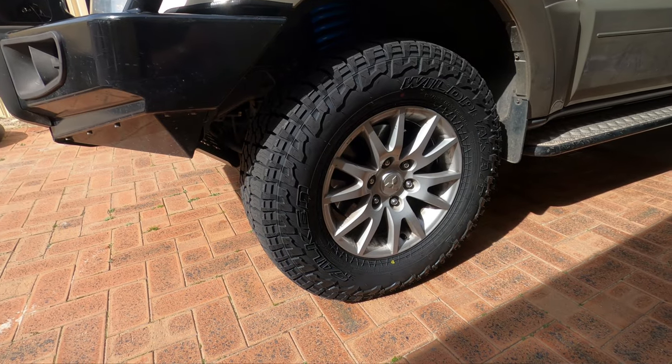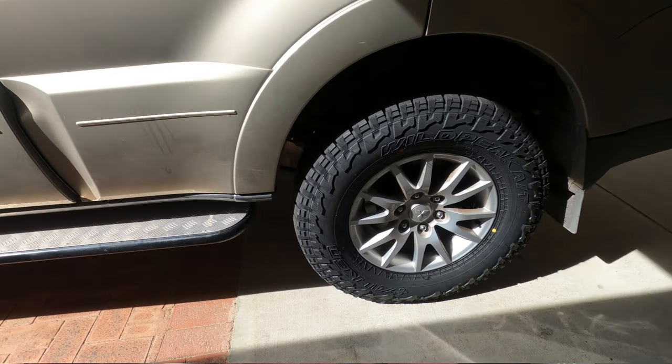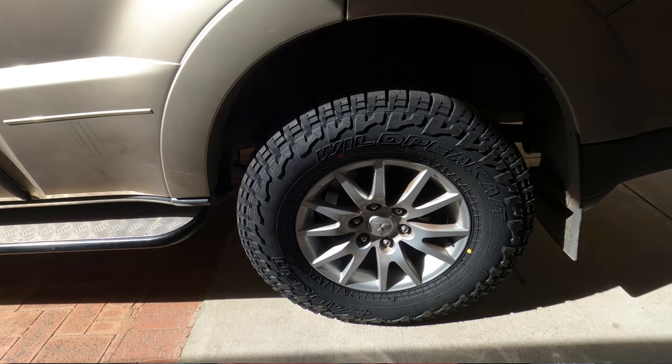Got some new tyres as well. Got some Falken Wildpeak AT3s. They're brand spanking new. First set of tyres I've had in a while that are brand new. So yeah, I'm excited to see how they perform as well.